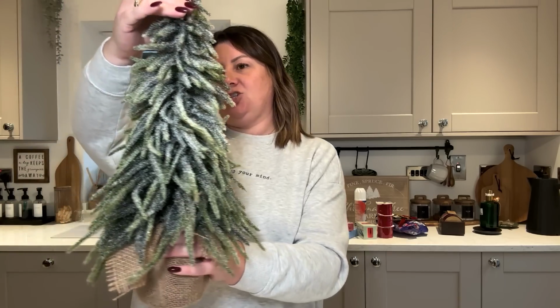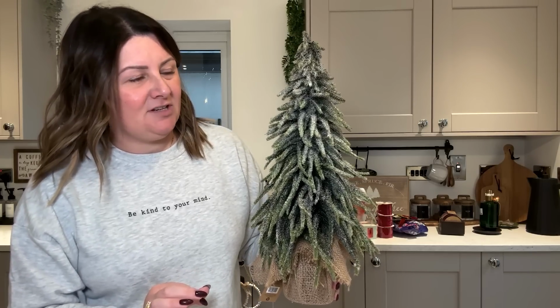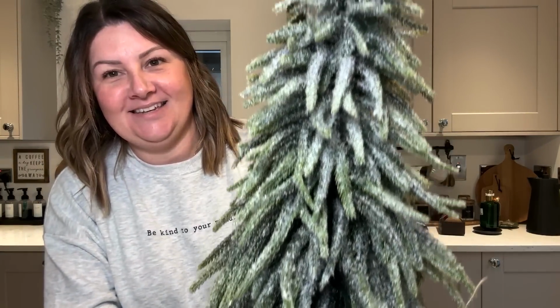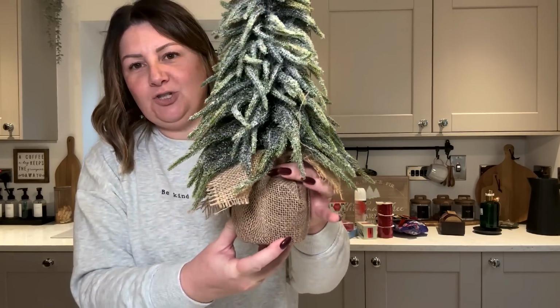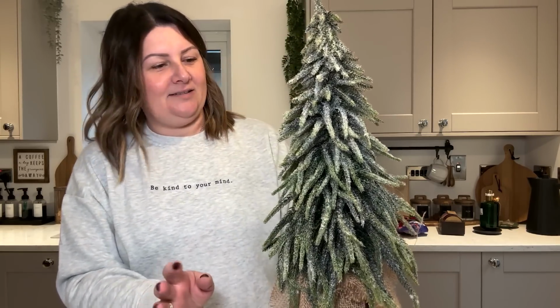Okay, where was this one from? I think this is from The Range as well. Yes, from The Range. And I think this was £11.99, I think. But a gorgeous tree. I absolutely love this. I do have trees very similar to this up in the loft, but I don't think I've got anything as tall as this. I don't know, maybe half a metre? 50 centimetres, something like that. It's just stunning. Comes with this little jute pot. Oh, I just love it.